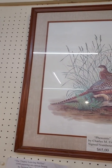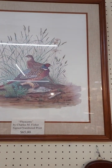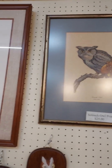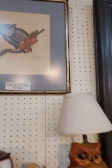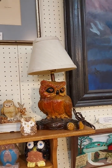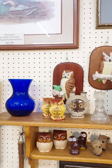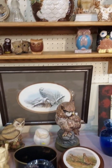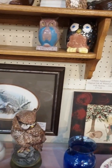This is Pheasants by Charles Fisher. This is a nice frame sign print, great for somebody that's hunting. We actually have a really serious group of owl collectors. So these, you never know. I'm doing this video during the week, but if you get in a little later next week, they might be here, they might not. You never know, but we do have some serious shoppers.